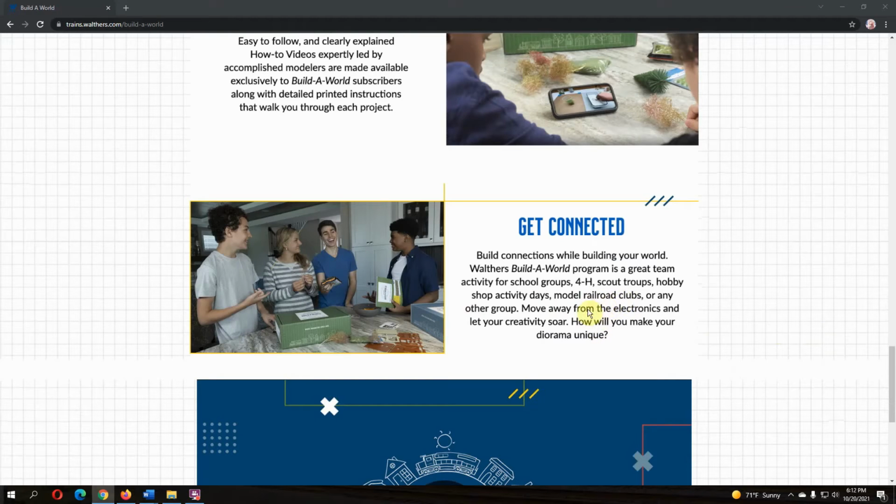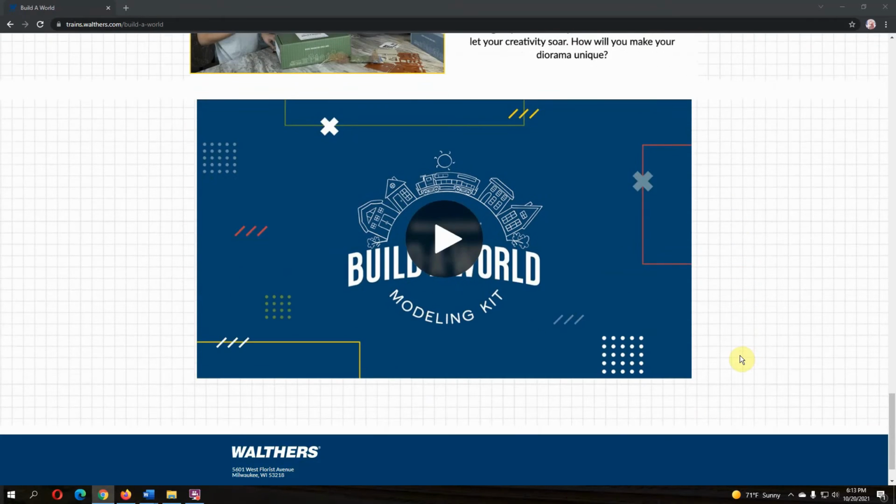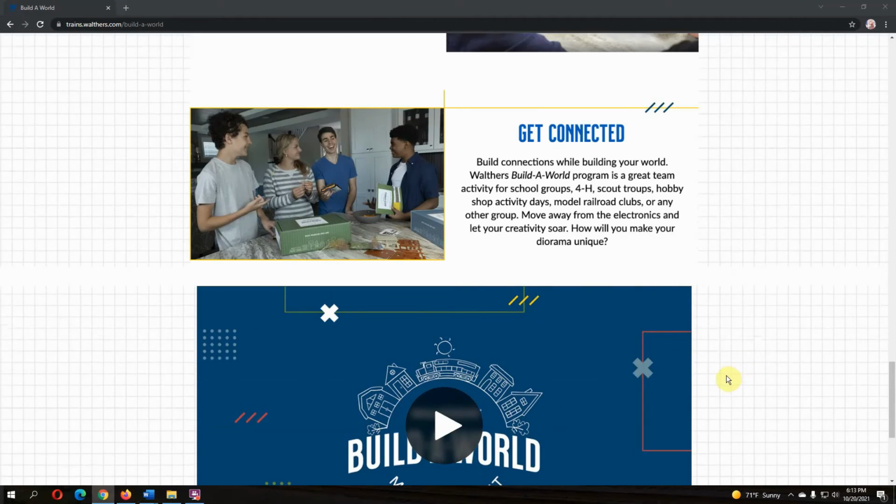A lot of the guys there are a bit more seasoned, but it still might be worth looking into at least, or any other group. Move away from the electronics and let your creativity soar. How will you make your diorama unique? So, that's pretty much the end of the overview.